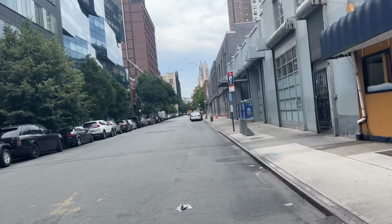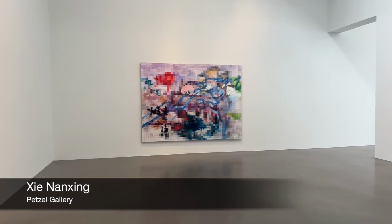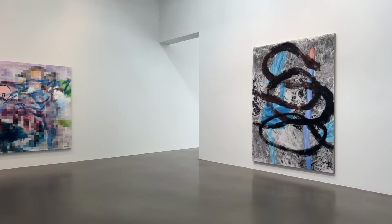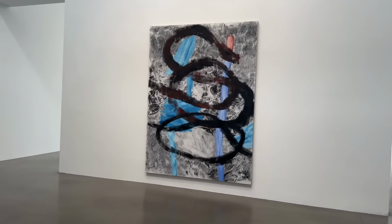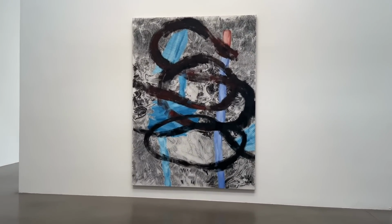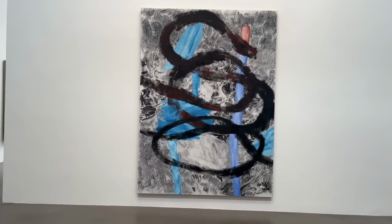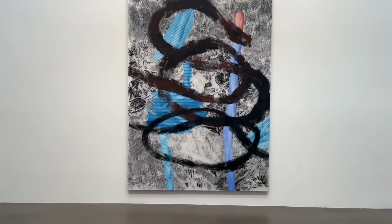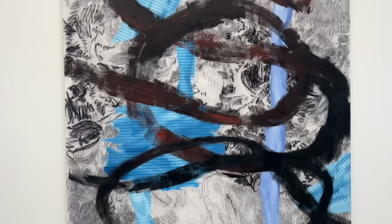The final stop of the day is going to be Petzel Gallery to see an exhibit by Xie Nanxing. And Nanxing is a Chinese artist who exhibited at the 48th Venice Biennial in 1999. And he's had exhibits all over China and Europe throughout his career, but this is actually his first in NYC, so welcome. The exhibit features two bodies of work: The Dwarf's Refrain, pieces created from 2019 to 2020, and The Shadows of Painting, works created from 2020 to 2021.